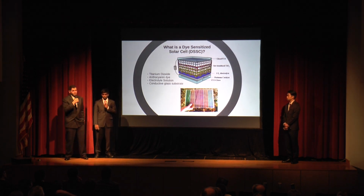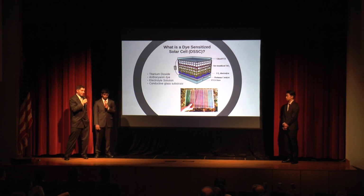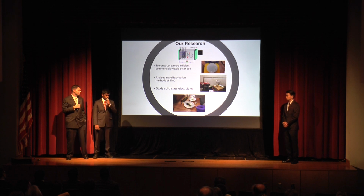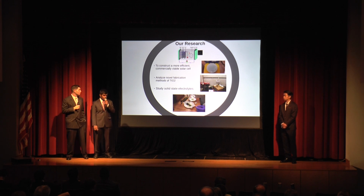After researching the different types of solar harvesting, we decided to research dye-sensitized solar cells. And these basically are a thin layer of titanium dioxide on a glass slide that, through chemical processes, we can convert UV light to electricity. So through our research, we found that the DSSC is the most promising. We decided to invest all our time into manipulating the TiO2 layer, and we did this by fabricating new novel methods of creating TiO2. We also researched solid-state electrolytes to increase the lifespan of DSSCs.